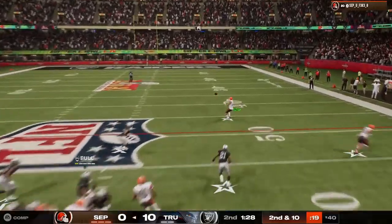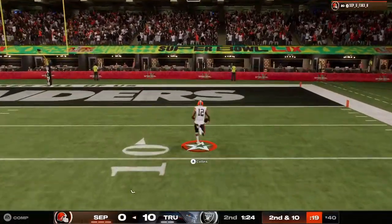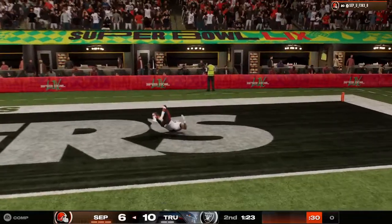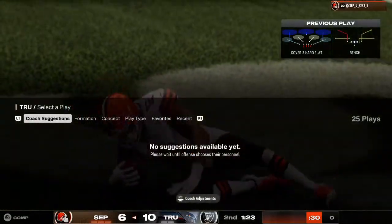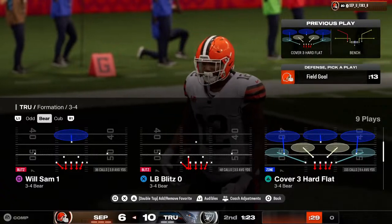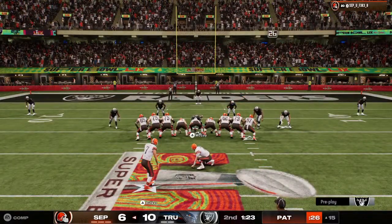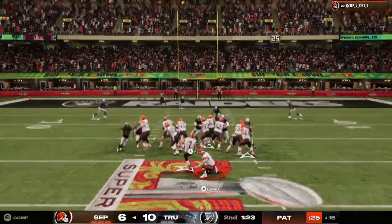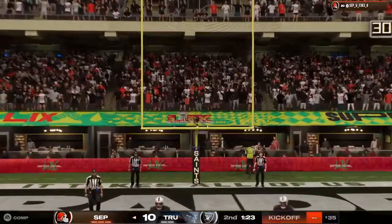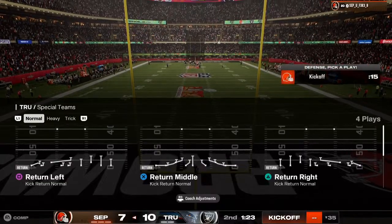Back to the air once more on 2nd down. Inside the 30. And he will score. Nico Collins. Touchdown, Cleveland. Harrison Butker now for the extra point. The kick is good. And the Browns are on the board. It's 10-7.